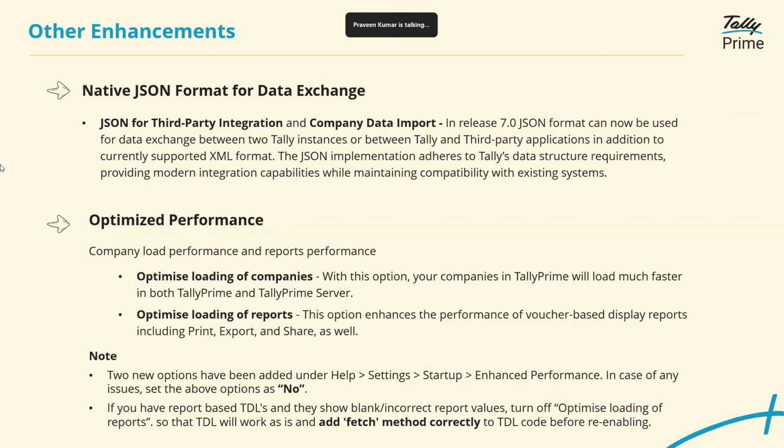And yes, one of the key quality of life improvements that we bring in is the optimized performance, right? Whenever the customer is loading the company, we have often experienced customers saying, why is it very slow, it's going into a loop, right? So yes, with release 7.0 onwards, the loading of the company is much more optimized for both Tally Prime as well as Tally Prime Server. And not just the loading of the company, but even loading of your reports is completely optimized for better performance in reports while printing, while exporting, or even while sharing as well.